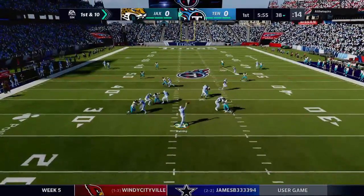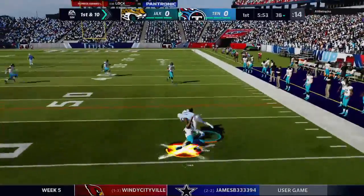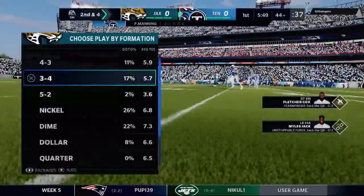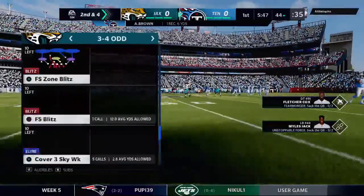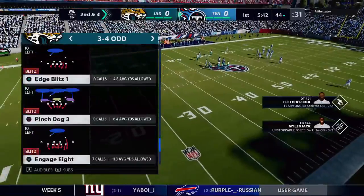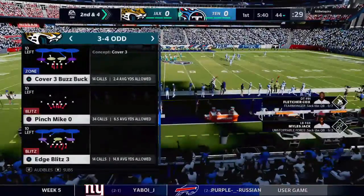From the shotgun, he'll look to throw. It's complete to Brown, right side. A gain of 6 there on first. One thing we do know, he's going to get his catches. So as they move forward defensively, you've got to continue to focus on not giving up the big play when he does catch the ball in the secondary.